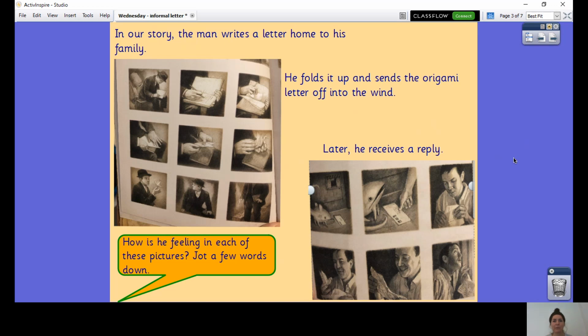As we know, this world is quite unusual, it's quite fantasy based. So he folds that letter up and sends it off into the wind. Later on in our story, once he's been settled into his house and his job for a bit, he receives a letter back from his family.